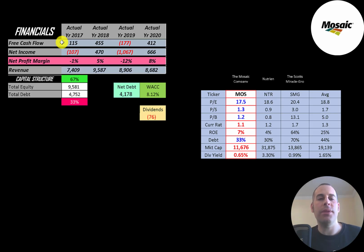And free cash flow is cash flow from operations minus capital expenditures. So you can see they have positive free cash flow every year except in 2019. Net income is the profit and loss on the income statement. It's revenue minus expenses. And that's negative in 2017 and 2019, positive in 2018 and 2020.